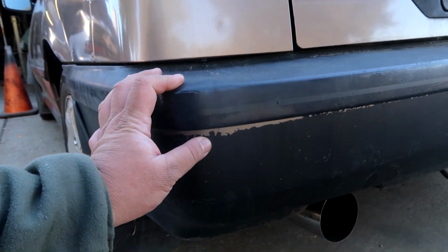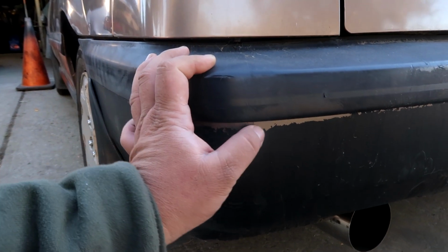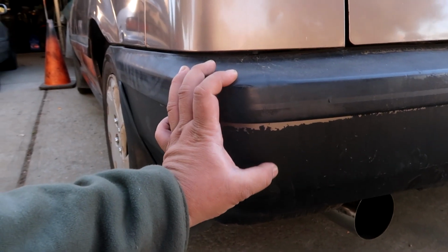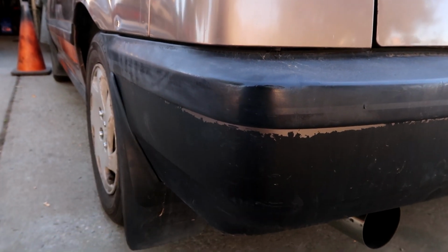So what I'm going to do today is I'm going to be taking off the bumper, and I'm going to try to sand all this back out to salvage the cappuccino brown. And if it's not too bad, I'll either polish it out, or I might even skim a coat of paint on it and then clear coat it.